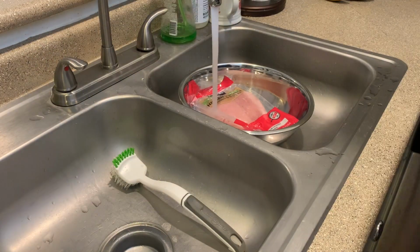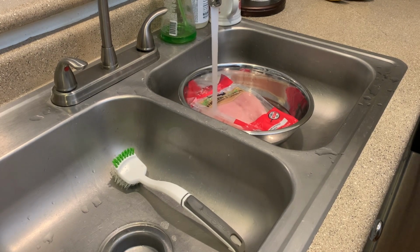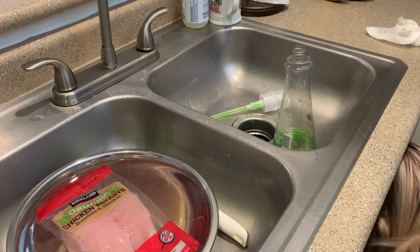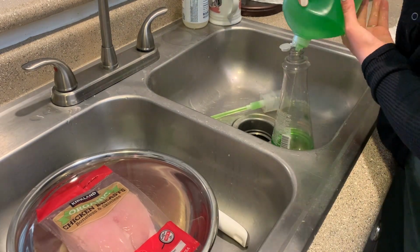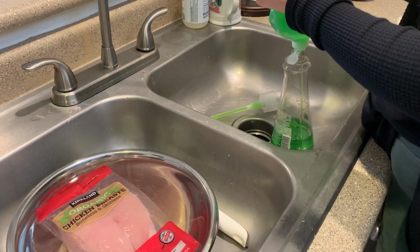So I'm just going to be filling up my bowl here with some warm-ish water to defrost my chicken. I needed to cook it for dinner and it wasn't defrosting fast enough. And then, of course, if you give a mouse a cookie, I saw that my soap dispenser was not quite filled. It was actually getting really empty, so I'm just going to fill it up really quickly.